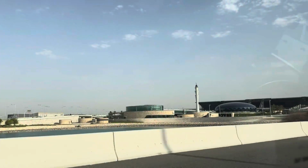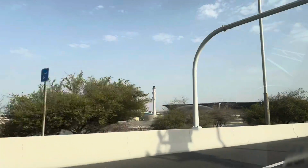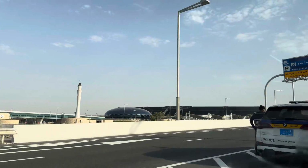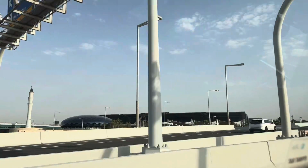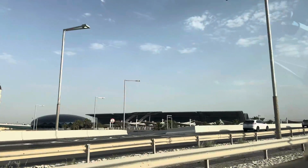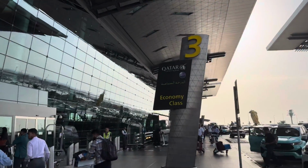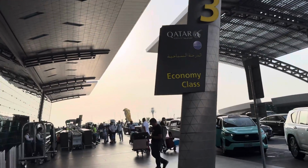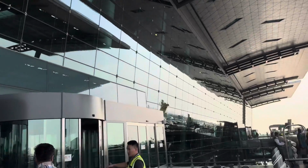Today we are looking at the Qatar Airways 787 business class from Doha to Venice. As you may have seen in my previous video, we took an overnight trip into Doha and now we are taking a taxi back into Doha airport, which is a more unique experience considering that most travelers transit through Doha. But here we are at the entrance into the Doha Hamad International Airport.